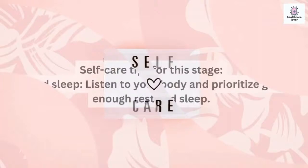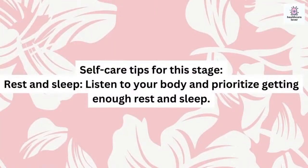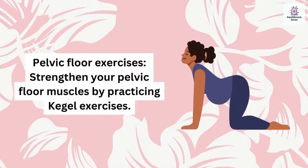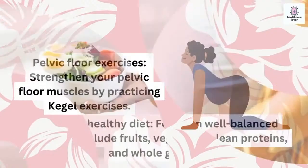Rest and sleep. Listen to your body and prioritize getting enough rest and sleep. Exercise. Engage in gentle exercises like walking or prenatal yoga to stay active and relieve discomfort. Pelvic floor exercises. Strengthen your pelvic floor muscles by practicing Kegel exercises.